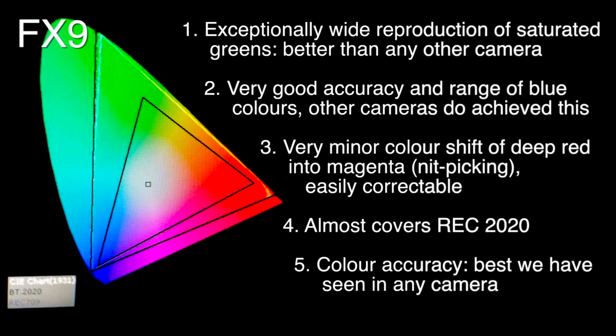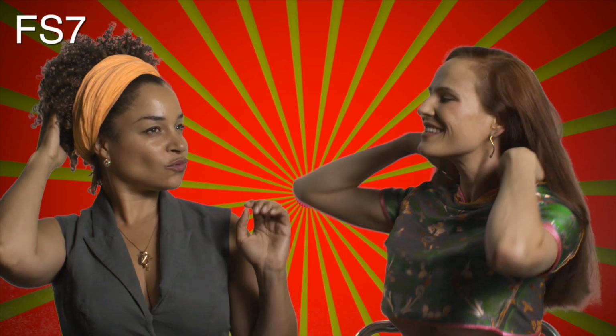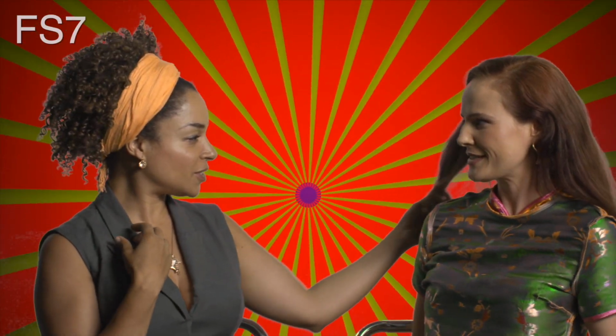We also did a little test. We put a chroma key up with the FS7 and the FX9. We got both our models to wear green just to make it tough for the camera. So we just dropped this into Final Cut and did an automatic chroma key without making any real effort. Both cameras did surprisingly well. Obviously we saw the green jackets the girls are wearing, and the spill suppressor pushed their hue around. Looks like almost 180 degrees.